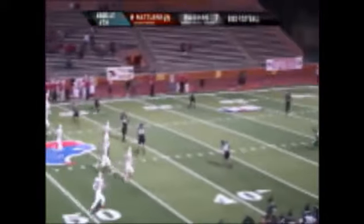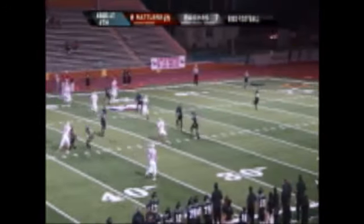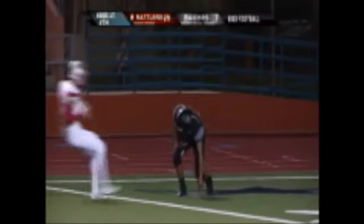Rattlers kicking off from left to right. Kicking off for the Rattlers. He'll let this one roll into the end zone and he'll take a knee.